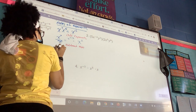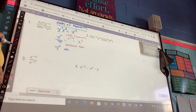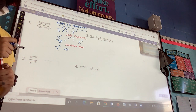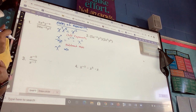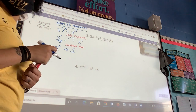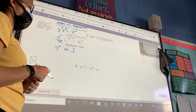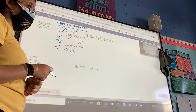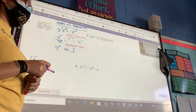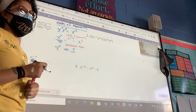If I had x raised to the 0, what's that equal to? 1. Wouldn't it just be x? No, it'd be 1. 1 and x are not the same thing. 1 and x are not the same thing ever. That's a big confusion everyone has.